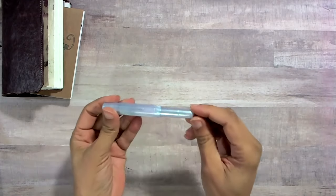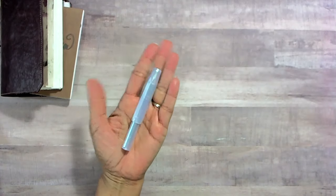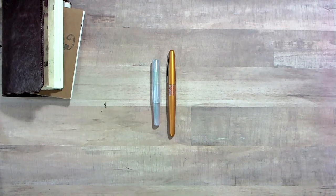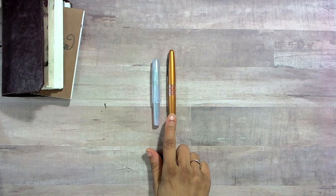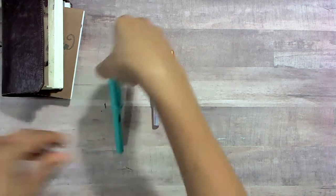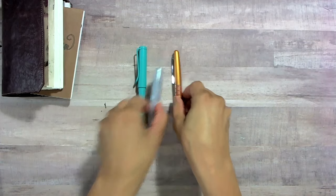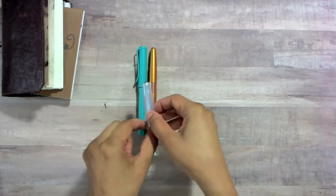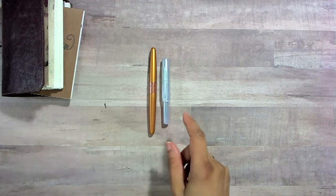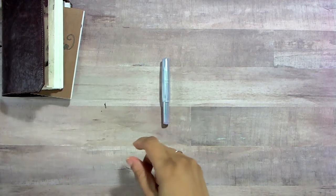But these pens are really cool. They are pocket size, so they're really little. Seriously, it just fits right in the palm of my hand. And just to give you an idea of the size difference, there it is compared to what I would consider a standard size fountain pen. Here it is next to the Lamy Safari, which is roughly the same size as a Pilot, a little bit smaller. So you can see that it's a smaller pen, and it's meant to be a pocket pen.